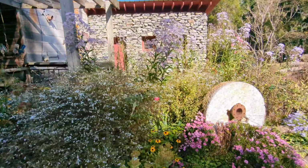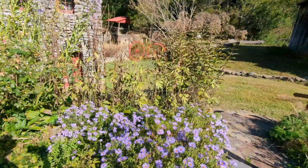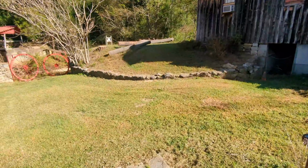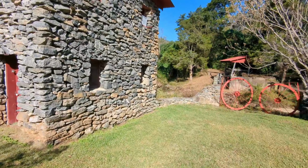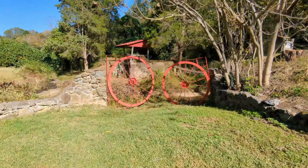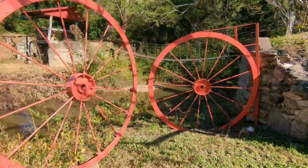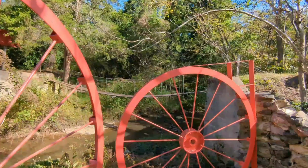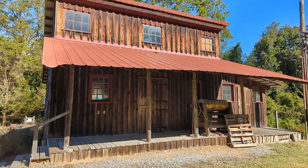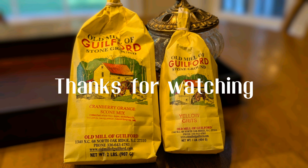The mill is a fully operational, formerly water-powered mill that continues to produce all-natural, stone-ground, whole-grain foods today, including cornmeal, grits, flour, and various mixes, such as its signature sweet potato muffin mix. Really pretty grounds. Don't think I'll be going over that swinging bridge. I opted for the cranberry orange scone mix and yellow grits.